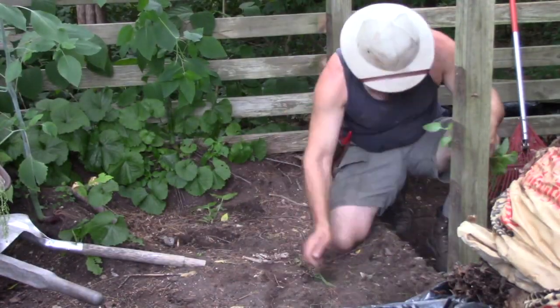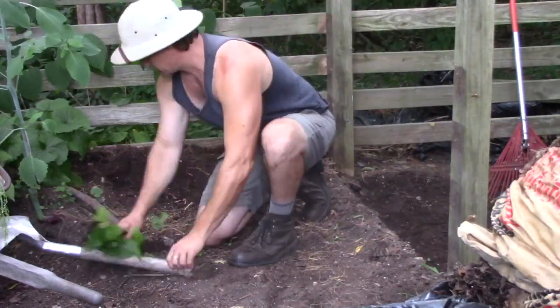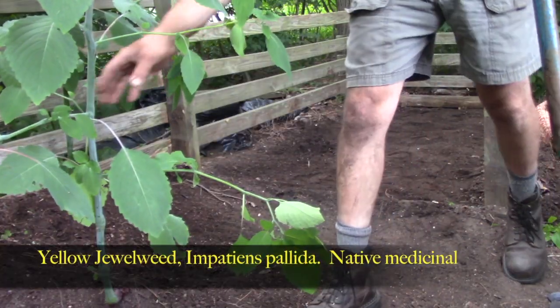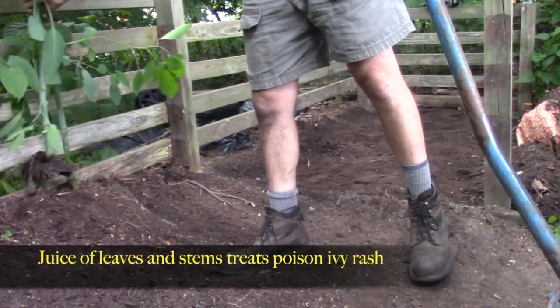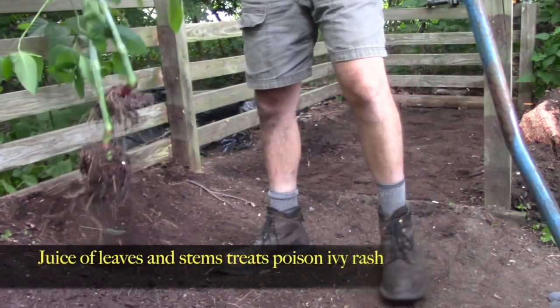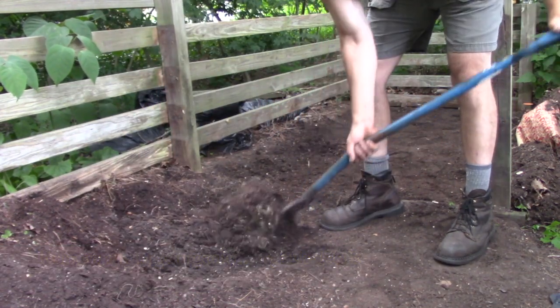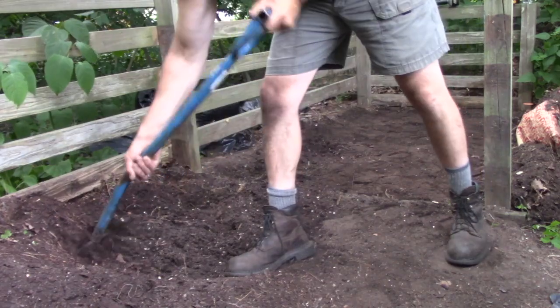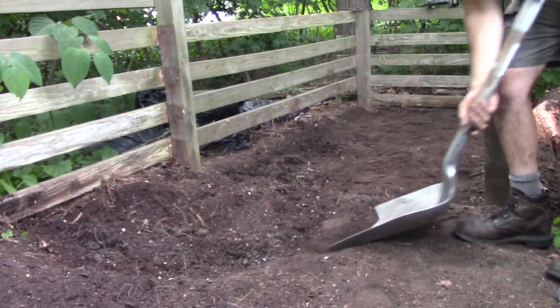When one neglects a compost pile, weeds will often begin to grow from seeds blown in on the wind. Yellow jewelweed is less common than orange jewelweed, but it is still a weed in our compost pile. The near-finished compost in bin 2 is so dry that using a pitchfork to turn it is ineffectual.